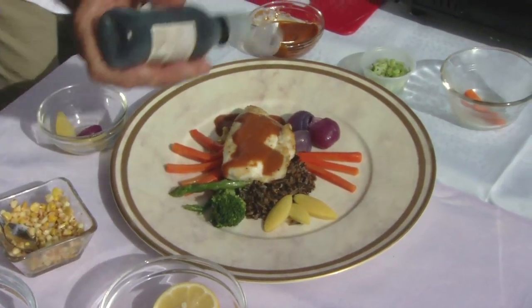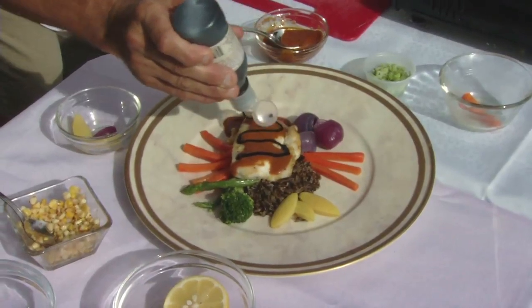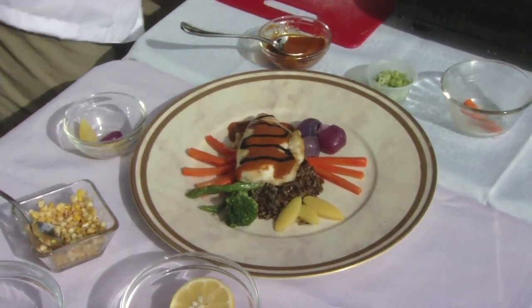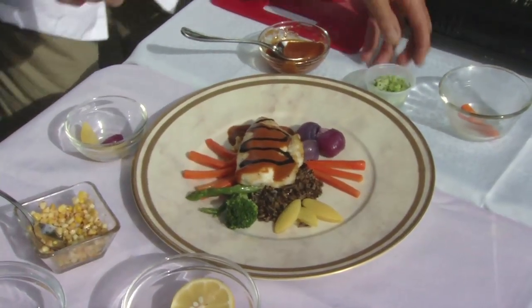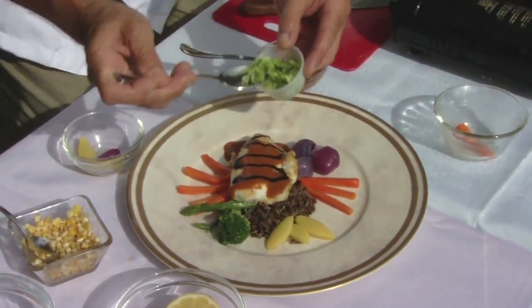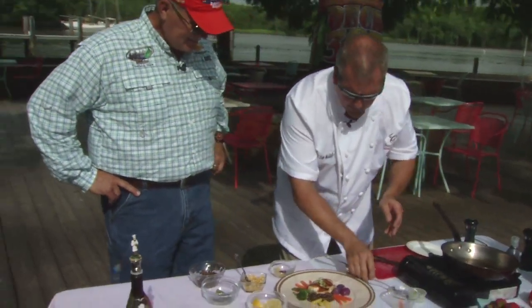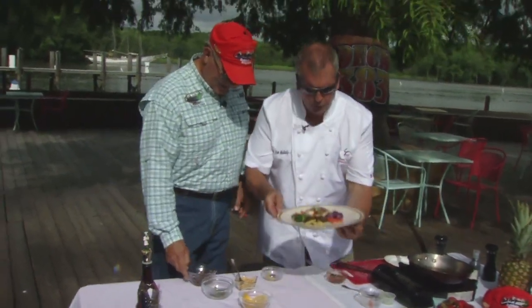Balsamic glaze is just a little reduction of balsamic vinegar. Balsamic vinegar has a lot of natural sugars in there, so when you reduce it down, Bob, on a little medium-low heat, it gets a syrupy texture. Oh, wow. And then I think we just need one more color, a little bit of fresh scallion. There you go, sir. There we go. Looks good enough to eat.